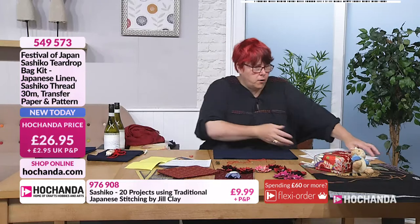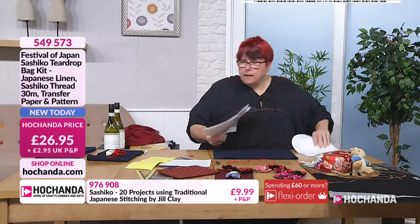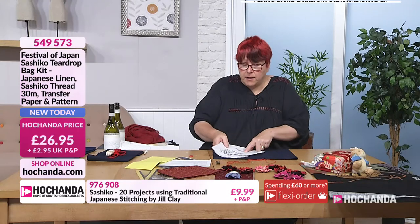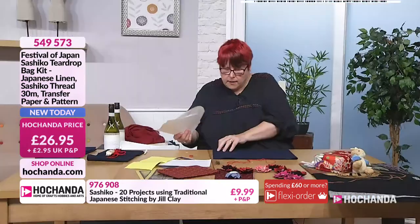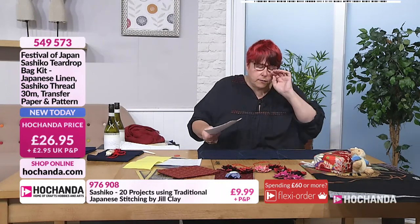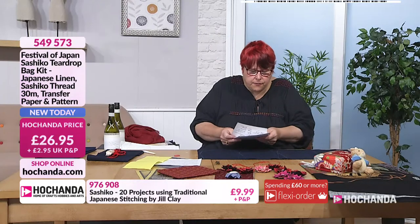When you have your pattern, and it does make a really good craft bag, this one. Look at the state of my sketchings and drawing out. Not all of the fabric in the kit comes in a long piece. Some of it is ready cut. At the minute I just have to use what I've got because I can't get to Japan to get supplies. So everything is a slightly different size.